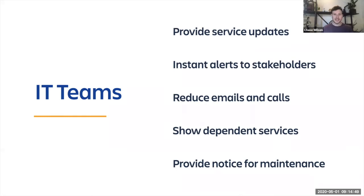And if you need to run maintenance on your services, you can tell your users about those details really easily with a special maintenance incident type that can be shown on both your website and your status page. So don't let anyone be surprised by maintenance or planned downtime again. Make sure that they all know exactly when that's going to happen.